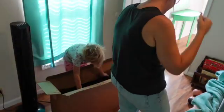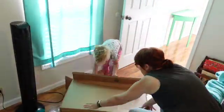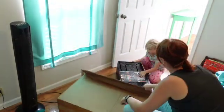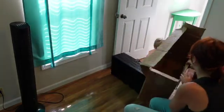Winnie Mae wanted to help assemble this shelf, and I knew it was definitely a kid-friendly assembly, so I was down for it, and I love the sweet conversations that we have while we're doing something together.